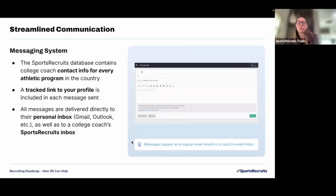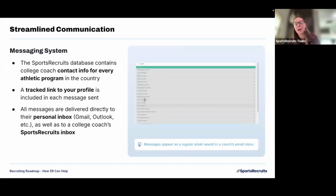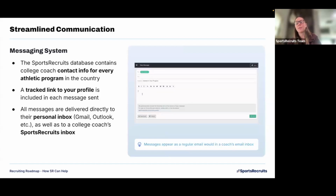So how to communicate with college coaches. Building out your profile is a great first step in getting your information on your profile, but actually communicating with colleges and getting your information in front of them is the second piece to this puzzle. In order to communicate with college coaches, you use the SportsRecruits messaging system.